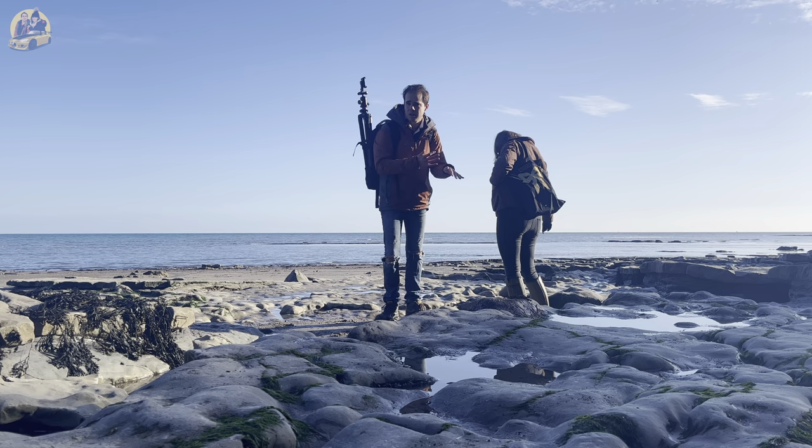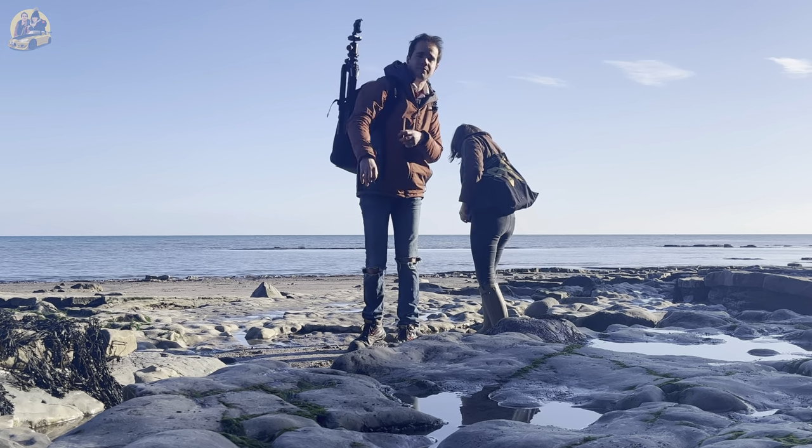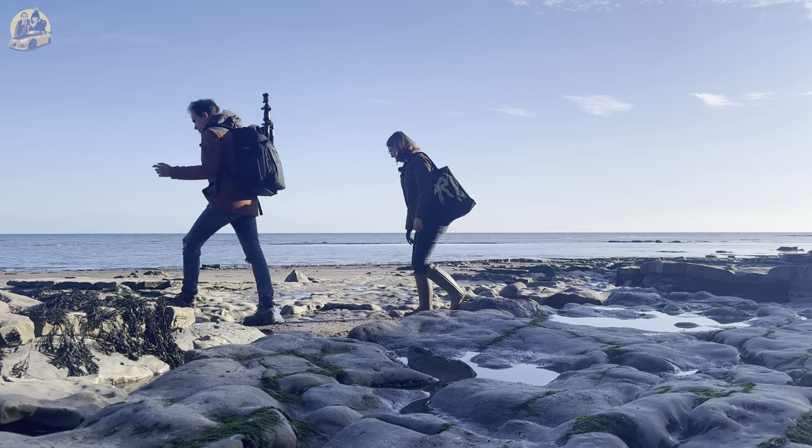Right, before the tide comes in, let's head that way. And find some fossils.